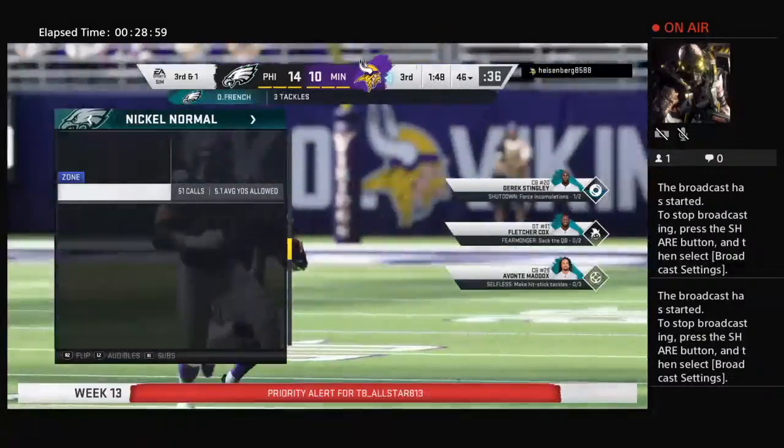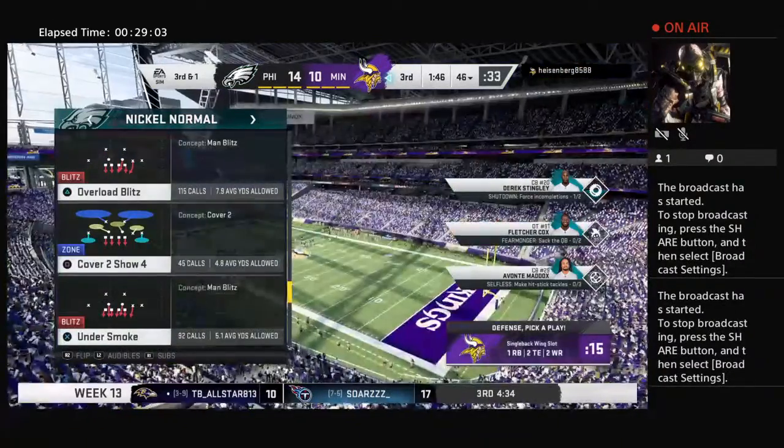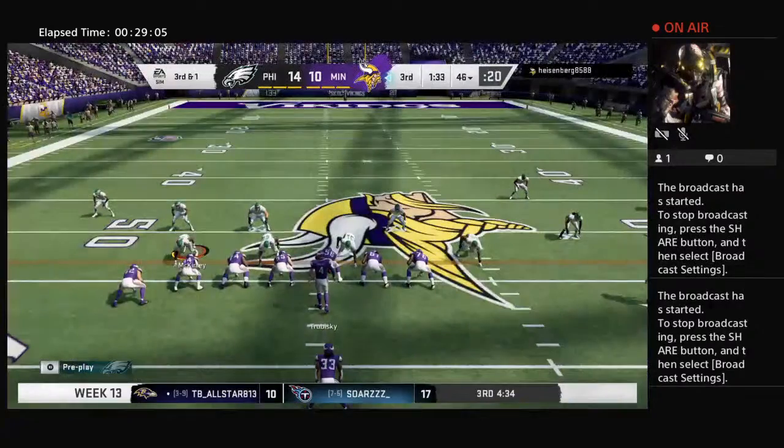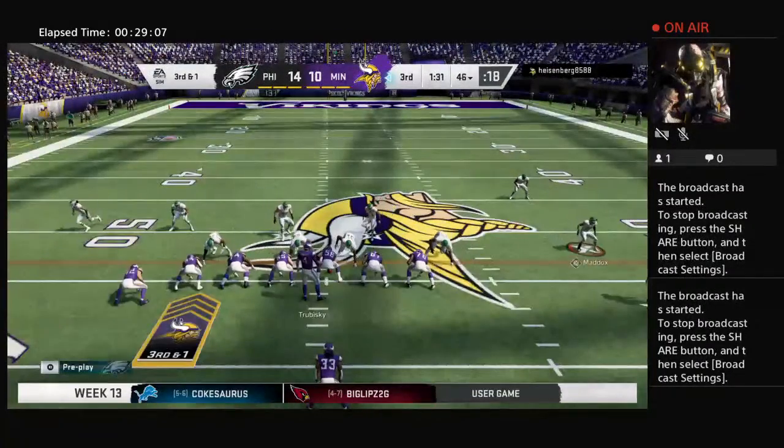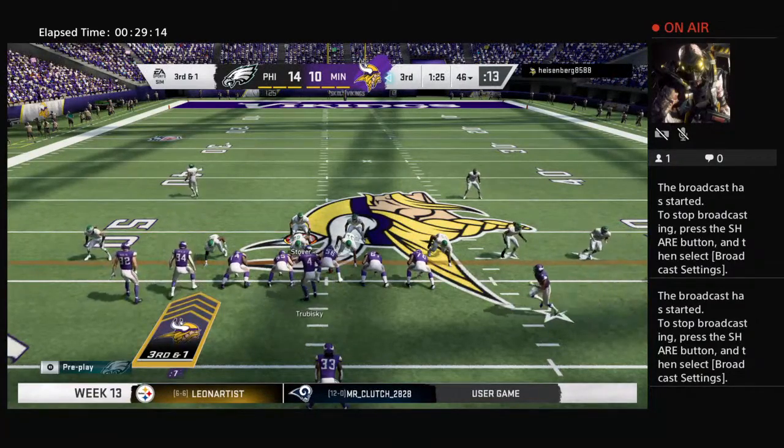The disadvantage of blitzing often alters the normal spacing and run fits and leaves creases like they were able to exploit right there. And I see an extra defensive back on the field. Little surprise here on 3rd and 1. Alert, alert, alert, alert.